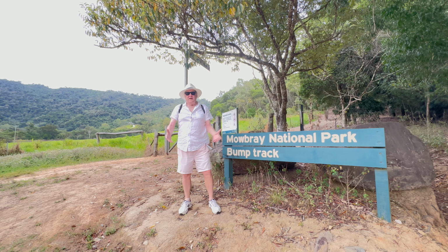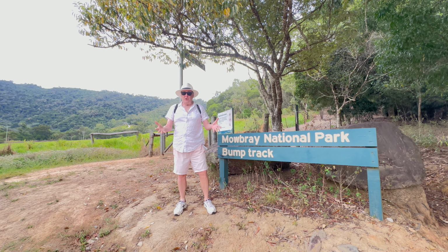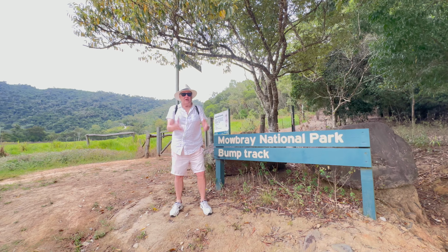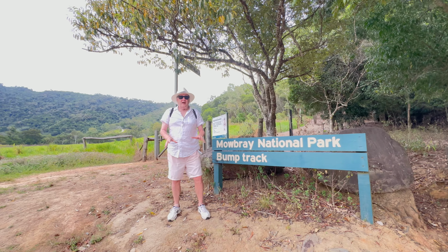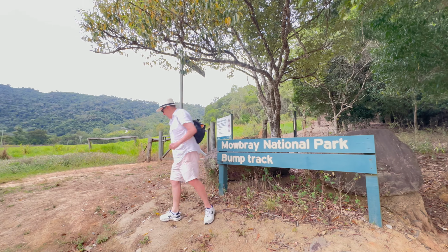Well, I'm doing it. This is the famous bump track. It was opened in 1877. They've had carts going up there with mining equipment to the goldfields. They've had the Cobb and Co coaches. It's just remarkable, but it's a very steep climb and it's quite arduous and takes 4 to 6 hours. Well, I'm off.